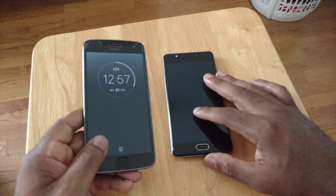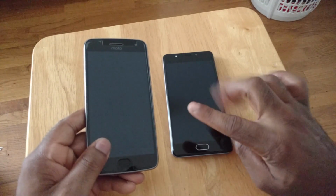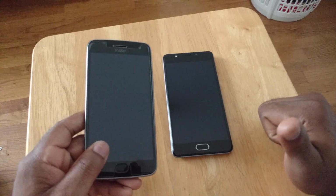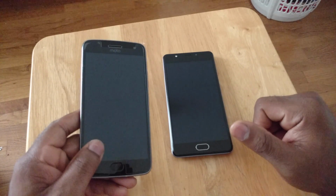And seeing as this guy has turbocharging in it, and coming from the Moto X Pure Edition, I have much higher expectations of the turbocharging technology on the G5 Plus. And I'm sorry to say, it fell a little bit flat in that department.